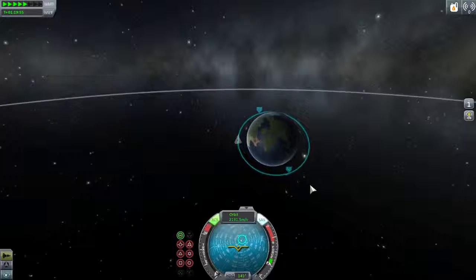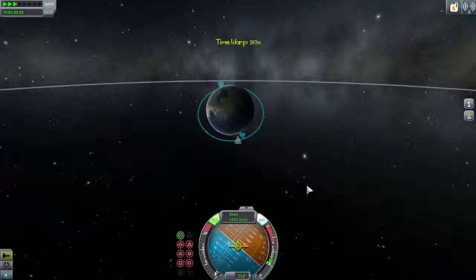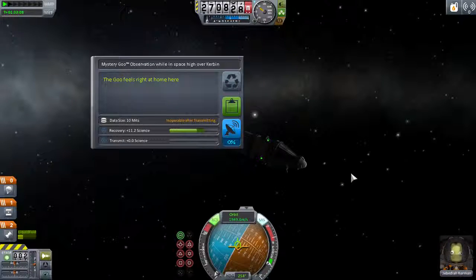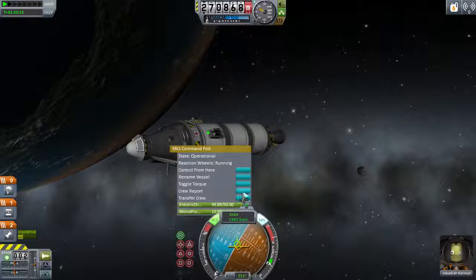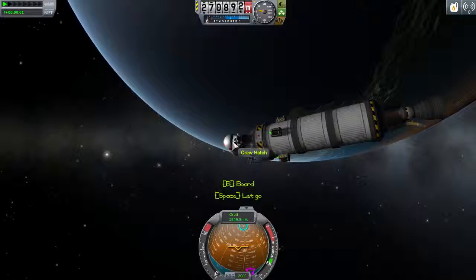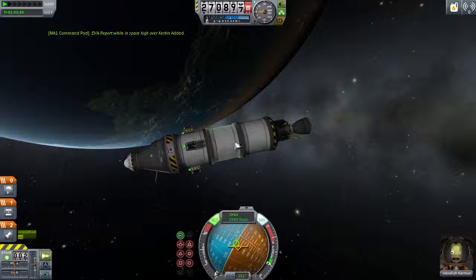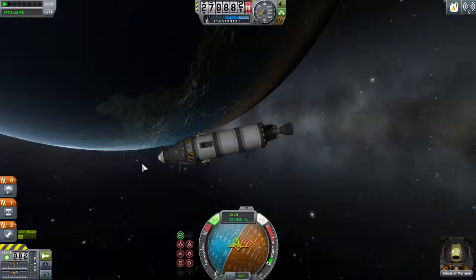Let's see what that gets us. Whoa, dude. We're really high. Hey, 11 science. Sweet. Keep data. So there is something to that altitude thing. Let's see. Crew report. Feels very round. Keep data. Alright. EVA? EVA report. Sweet. Keep data. Board. Alright. I'll do an actual spacewalk when we get the ladders, so there's more to grab onto. Otherwise, trying to get your Kerbinaut to hit this little target here is really well beyond my capabilities.